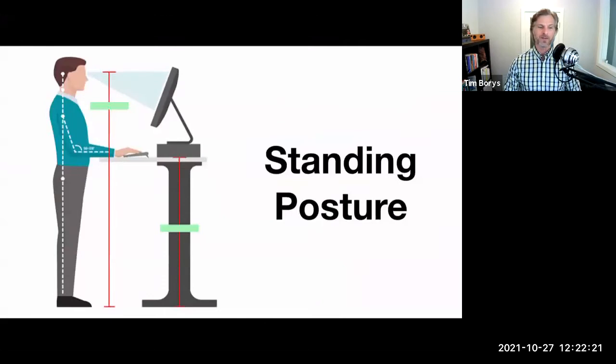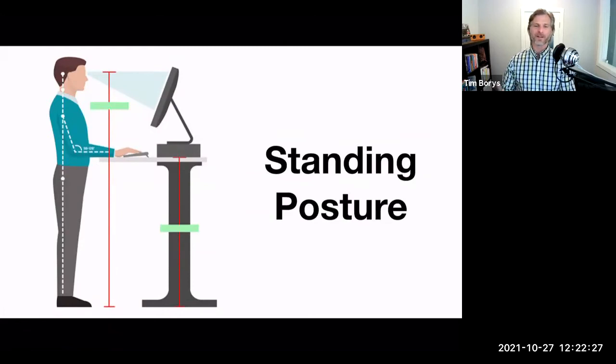Now, if we go to standing posture, it's almost identical. It's just we have different hip and knee position. So again, elbows are just above the wrists. Spinal posture is good. Head's in the same neutral position. For our feet, there are a lot more people standing these days, and one of the things they forget is that we still have to review our posture on a regular basis. Depending on the surface you're standing on, you might need things like a foam pad, or I've got it right here. I've got a yoga mat that I stand on that's a bit softer than my floor.